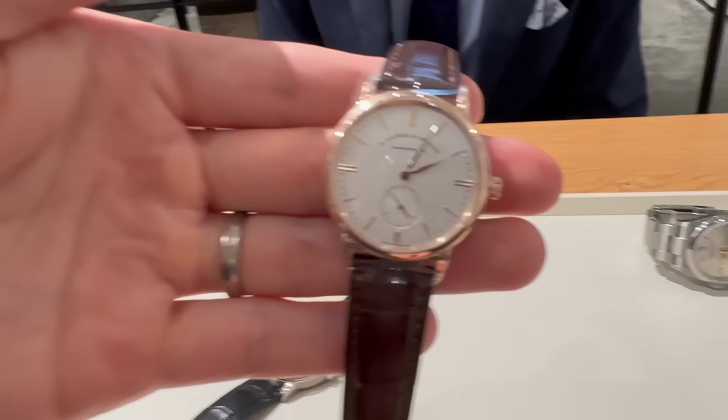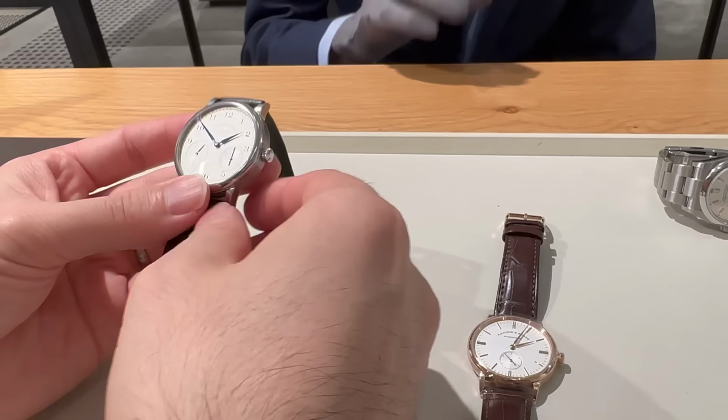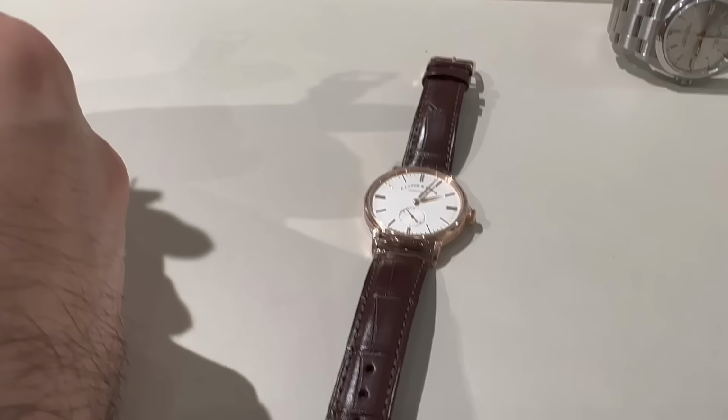Beautiful. Is this in gold or rose gold? That's a pink gold. It's very subtle. It doesn't have that much copper to it. So it's actually very nice. It's interesting that you picked up on that, because we always mention to our clients that the pink gold doesn't have as much copper. It's more of a warmer tone. I like it. I like your pink gold very much.